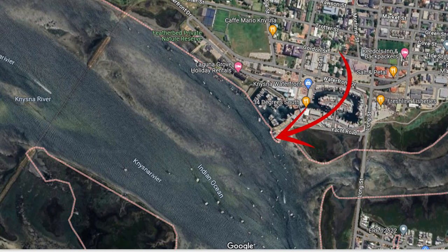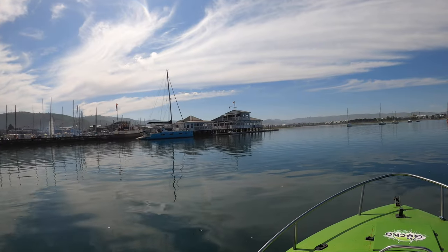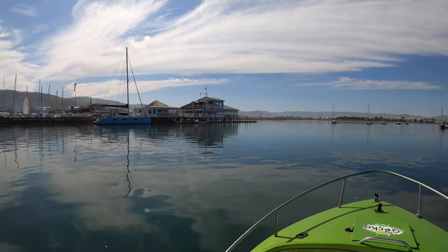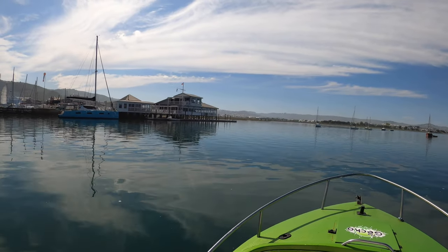But this is the oldest yacht club in South Africa, so that's pretty interesting. That, and it's on a beautiful location. I know I say beautiful a lot on this channel, but that is a spectacular location.